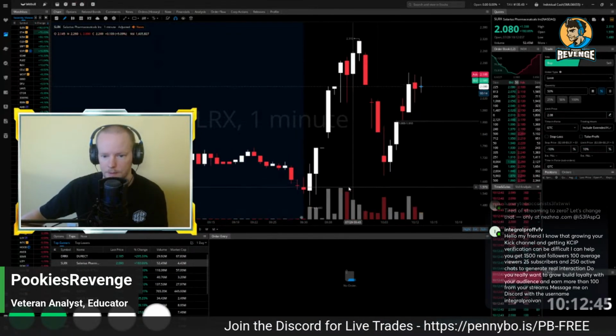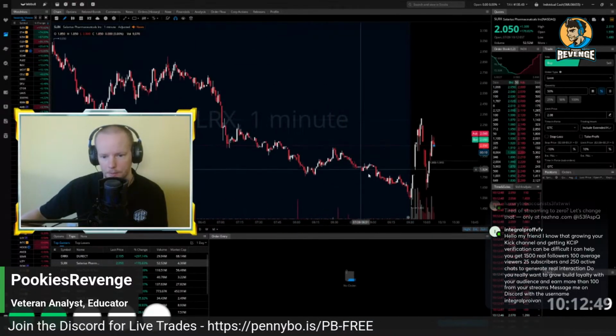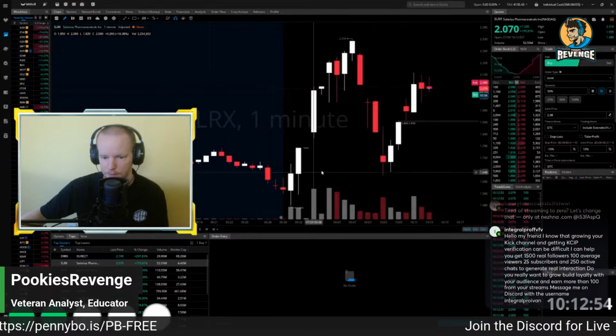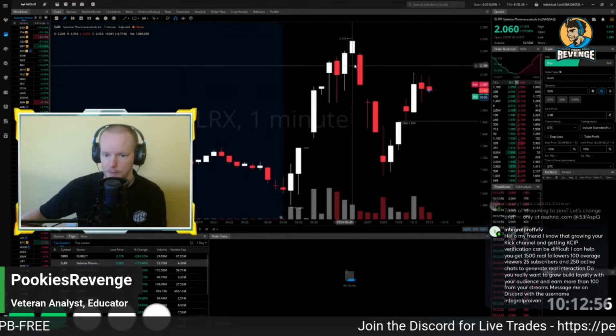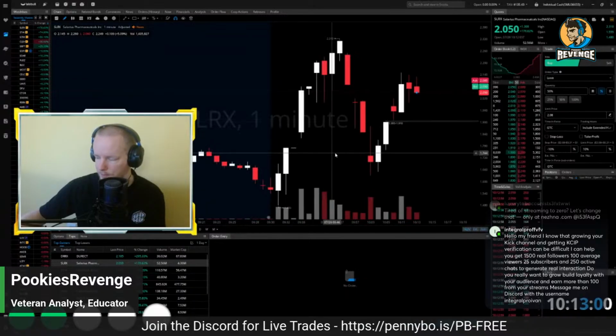This one too, SLRX. This is why I don't like this one. It was coming down into market open during a strong pull to the downside. You've got super inconsistent volume. A lot of that's due to halts. You've got gaps between candles. It's very difficult to trade this. So this is just one that I wouldn't touch personally.